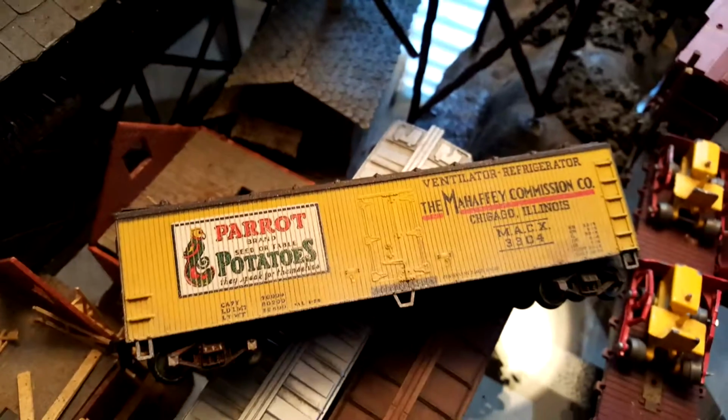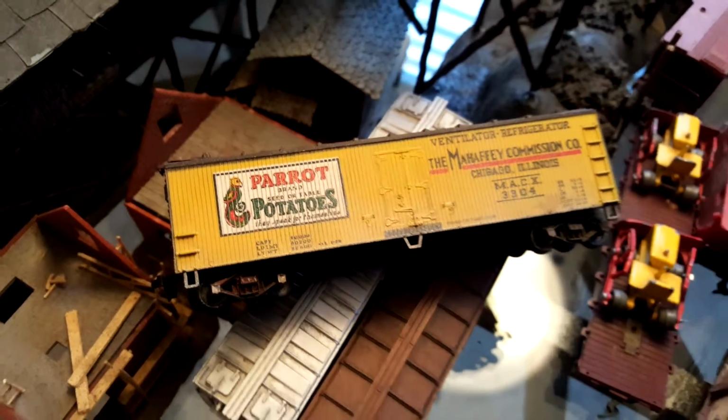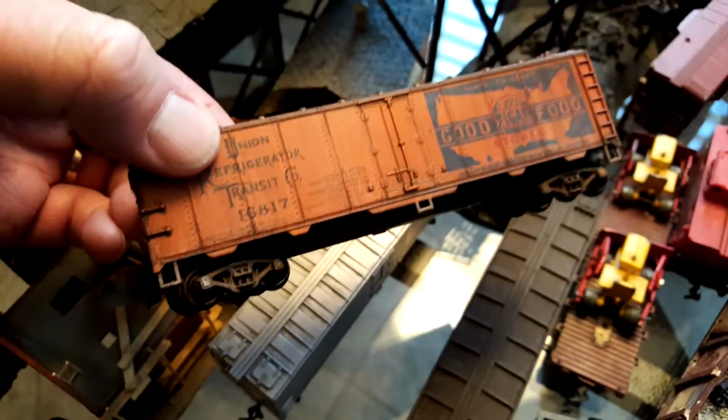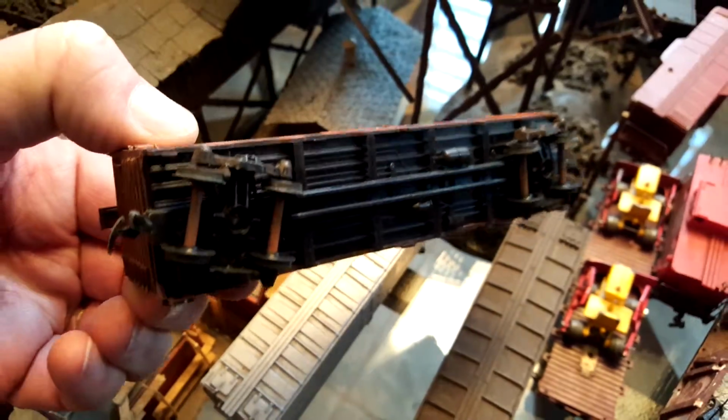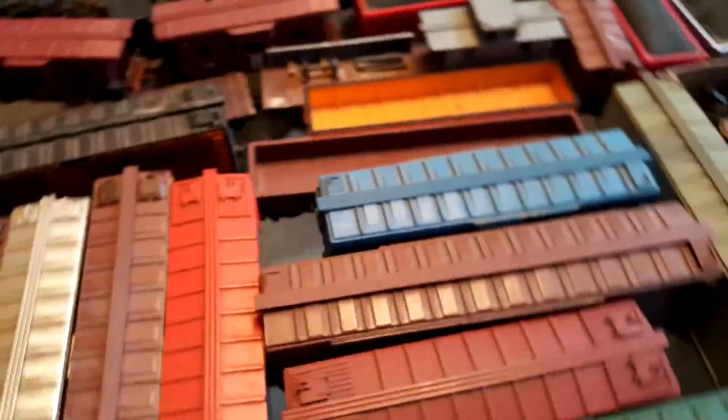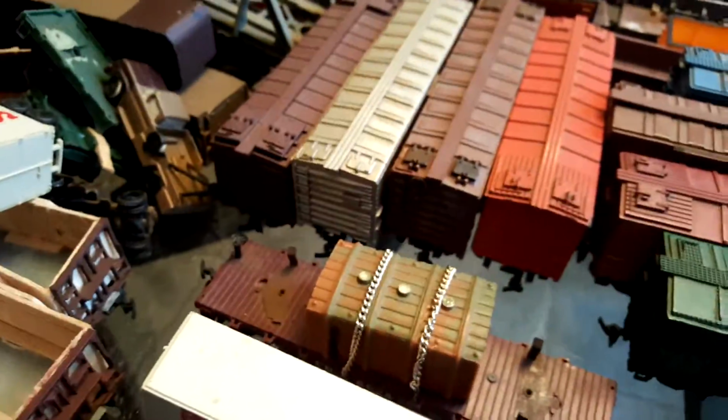Automatic focus. Let me focus a little bit. There we go. They've been weathered. These are all refrigerator cars. They all have the wheels and everything's intact. Wheels have been weathered to look like they're rusty. And we have lots of freight cars. There's a whole bunch of box cars over here.